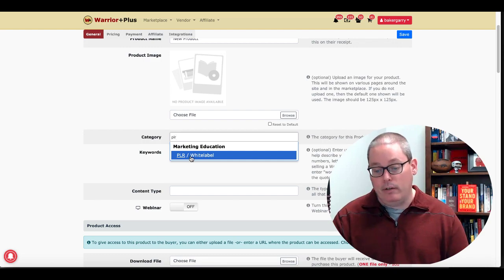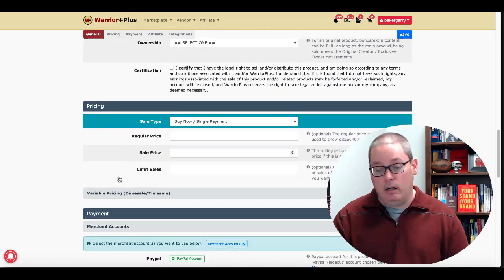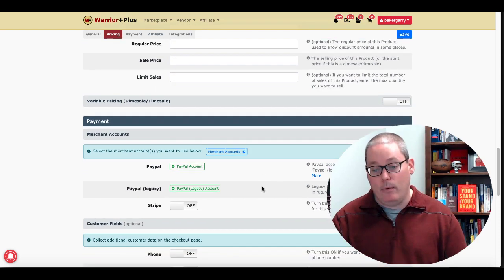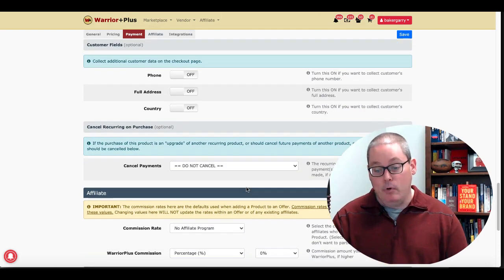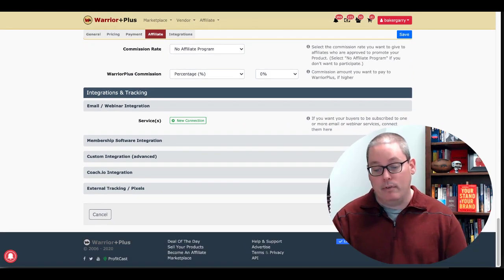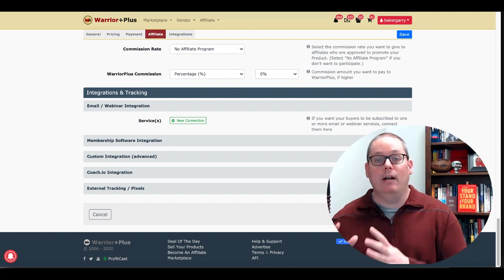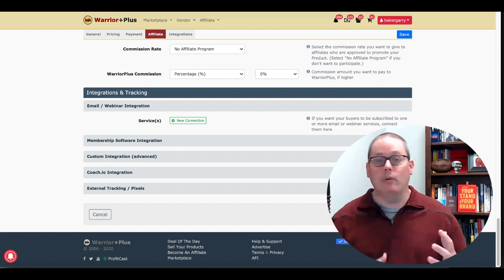You're going to fill all this information out, and then once you create all this information and set up your payment gateways, set up your prices, and move through all this, you're going to go down here and save this product. And then once you have your product set up, you'll move into creating an offer. That's where you get the code for buy buttons and all that you'll put on your sales page.